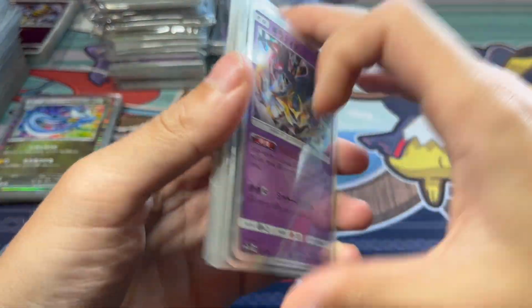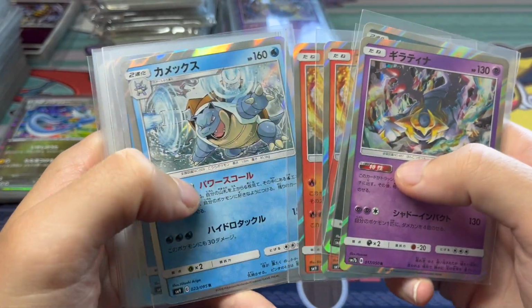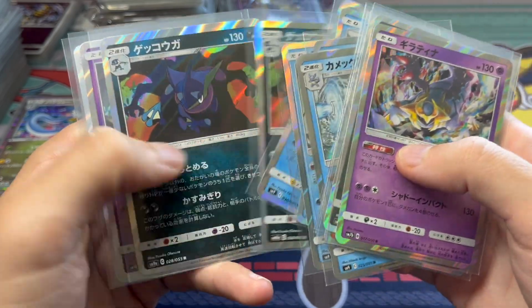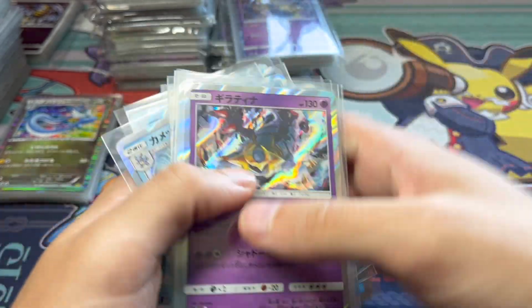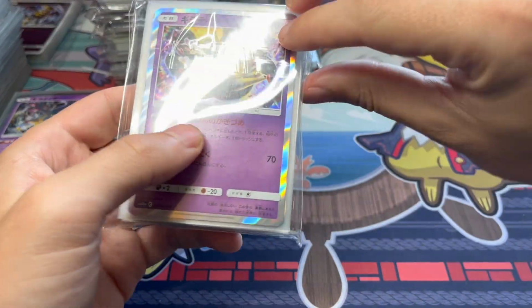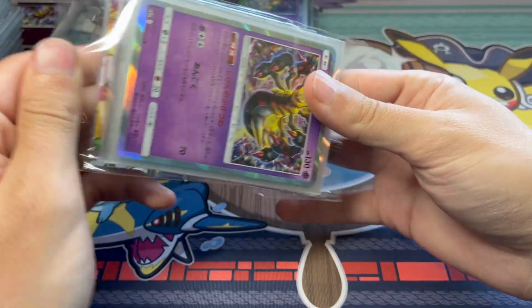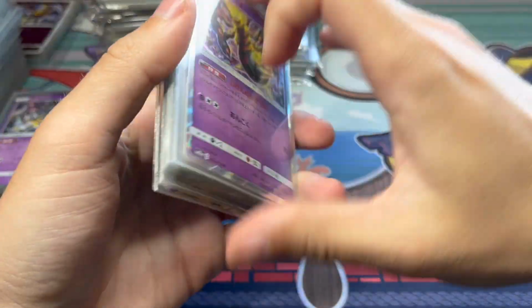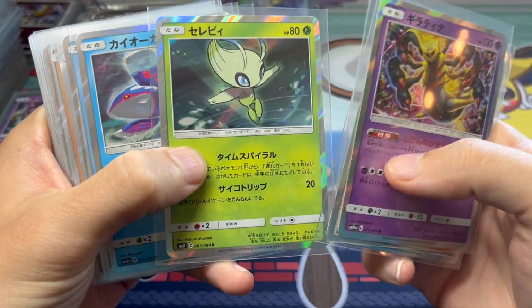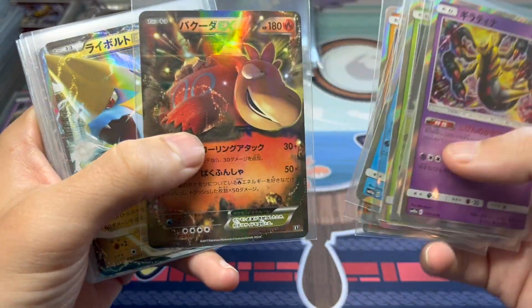Yeah, just got so many cards here. Goodness. More Sun and Moon Hollows. Got some Moltres there. Blastoise, Articuno. More Greninja. Just more Sun and Moon Hollows there. I think we might be continuing with that theme in this packet. Giratina, Jesse and James, Celebi, more Kyogres, more Groudons. Oh, here and some EXs.